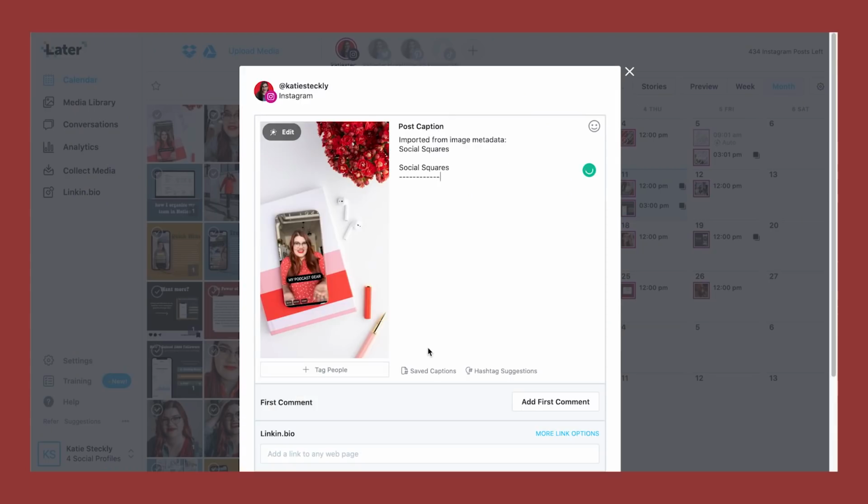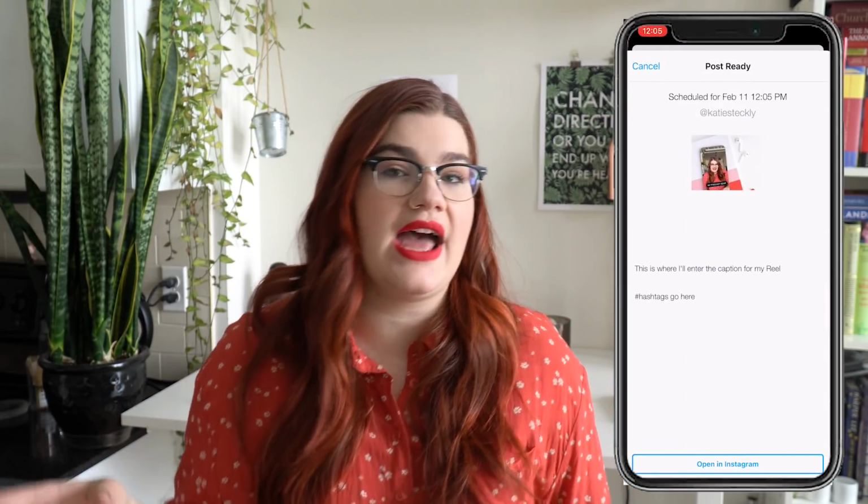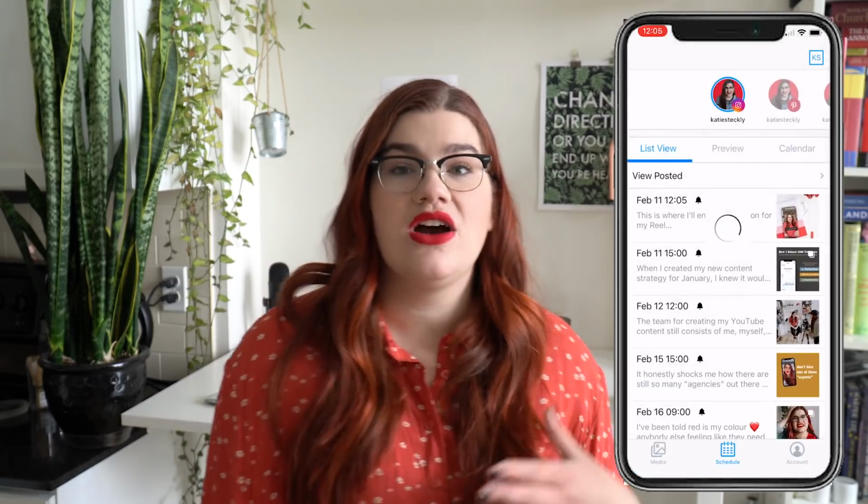But then what I do to actually schedule my reel is I'll upload that cover image into Later, drag it onto the calendar, and that's where I'm going to write the caption, put in any hashtags, and schedule it as a notification post. Then, when I get the notification to my phone, I'll tap on the little Post Now button, and it will open up Instagram, and it's going to ask me, do I want to post on my feed or my story?